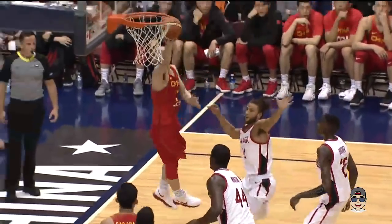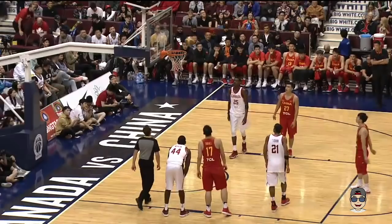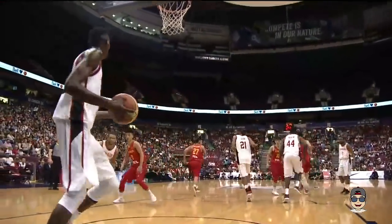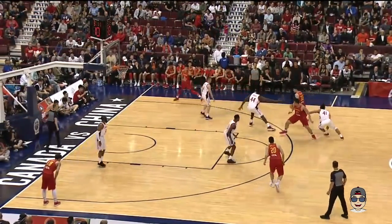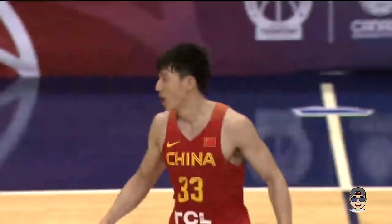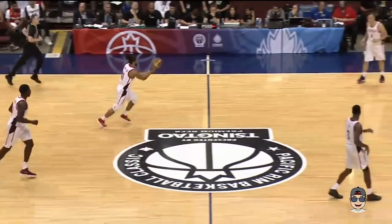It's tough for them because once you lose that confidence. Second shot goes down for China. Ren, and then now China with the ball. It's going to be Wu. Three ball. Very good shooter. Well, I mean, he's been the one guy who's shown confidence and who's knocked down some shots off screens.